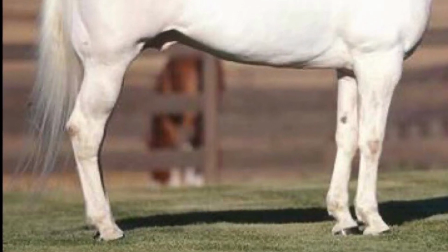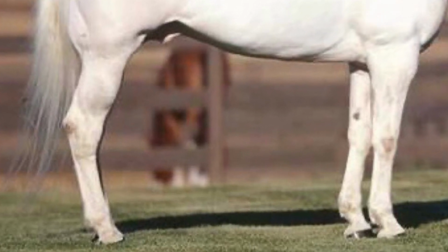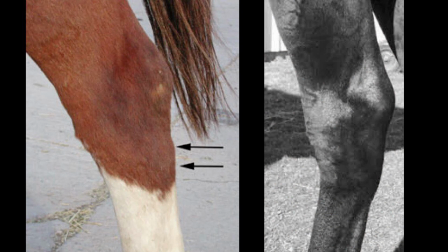All the power comes from the back end, and when you have a hock shaped like this, it can often develop a curb, which is the lump seen here at the back of the hocks. This is a bursal swelling that's gone there to protect the hock from the damage that has been caused by it not being built correctly. It's not a massive problem, but it definitely is a weakness.